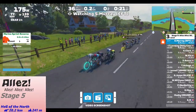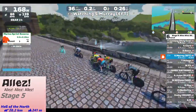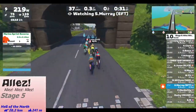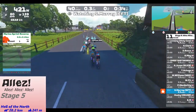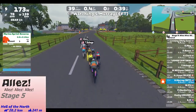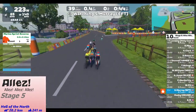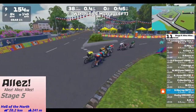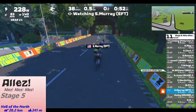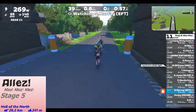So the course, if you're not familiar with it, is going to do a little bit of rolling action through the intestines. We come out of the gate and we're going to make an immediate right hand turn and head towards what has been aforementionedly named the intestines. It's a lot of squiggly bits of the road, a lot of up, a lot of down, and it makes it very challenging for anybody to try and hold a draft through those sections. But it's not impossible. You just gotta be mindful of your power output, keep things going, and you should be just fine.